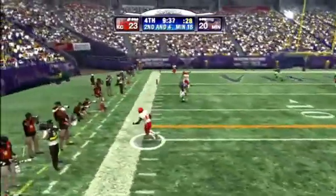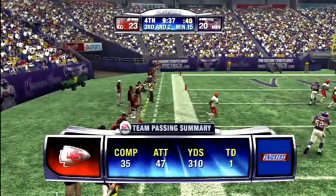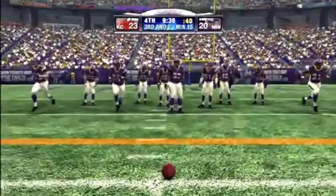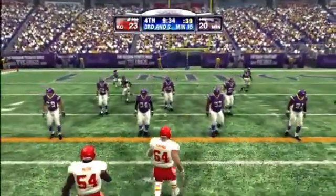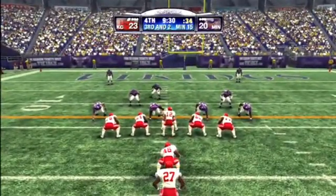Passes to his left. Out of bounds at the 15. And he just couldn't get it going after making the catch. Nope, and sometimes as a receiver, the quarterback will make the wrong read and throw it to you anyway, and you give them that look going back to the huddle. You know that look?